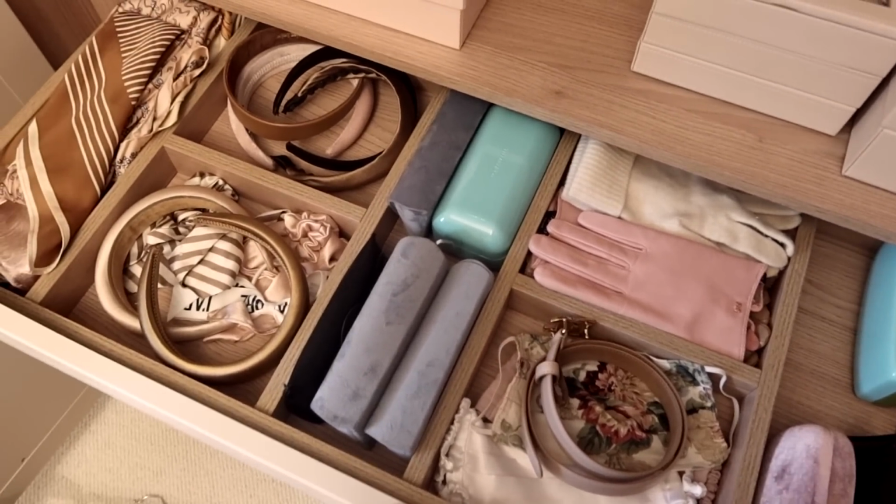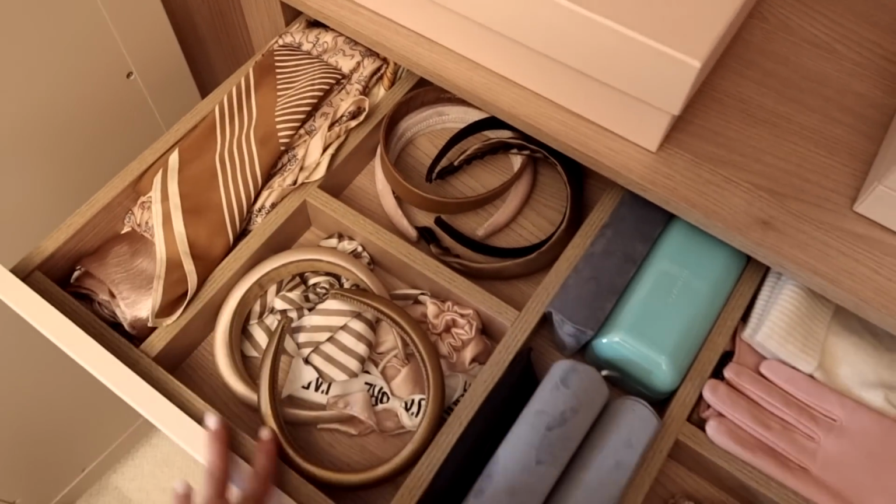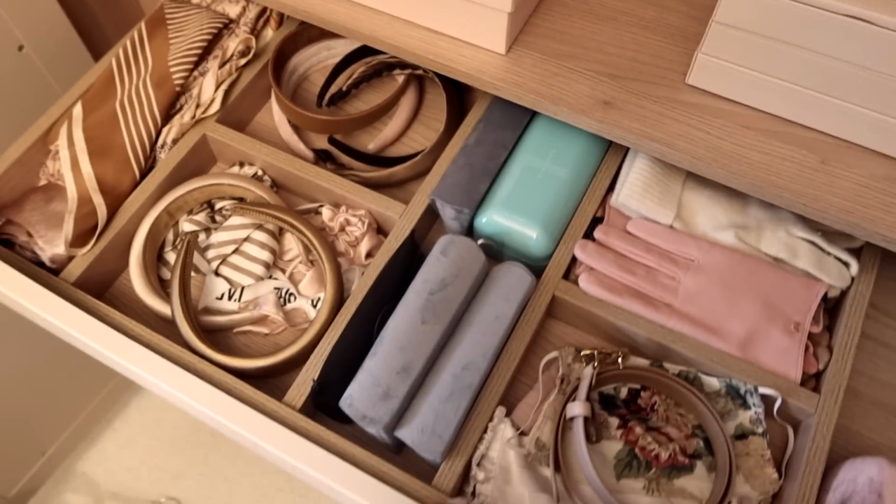But this stuff all gets used in autumn winter too. I just have like sunglasses, gloves, face masks, a belt, headbands, scarves and neckties and stuff. So this will just be staying the same.